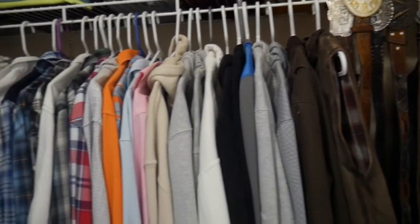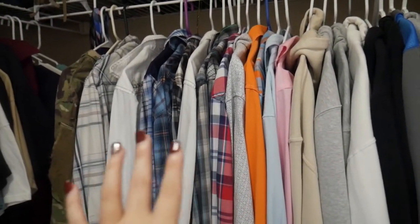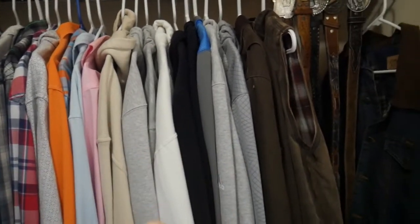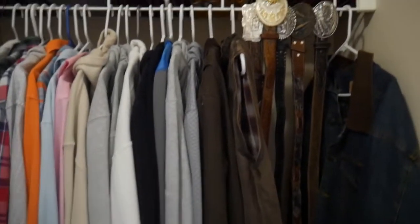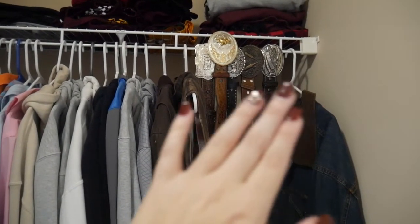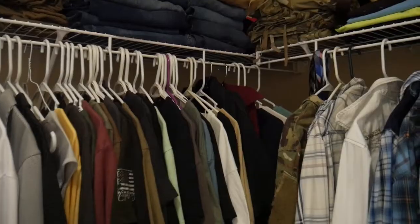All of his stuff right here was pretty much organized already because he doesn't really grab flannels as much anymore or hoodies. And we live in Alabama, so it's always hot. And then his jackets and stuff are right here. Belts right here, which really works out perfectly because he can just see the belts and pick out which one he wants.